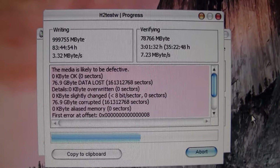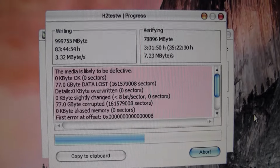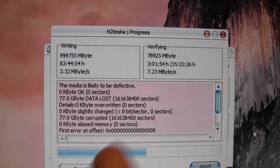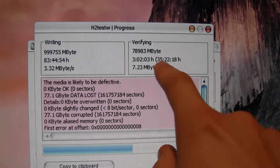Finally, after 83 hours of writing, it's now verifying the drive. It appears to be a 2 gigabyte drive in reality, because you can see it's written almost 79 gigabytes so far, and 77 gigabytes have been lost. So I'll wait for that to finish, which will take another 35 hours.